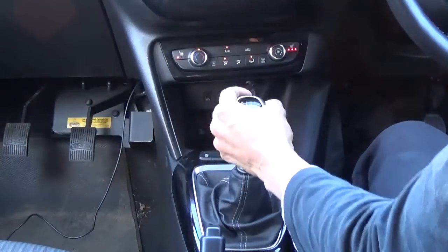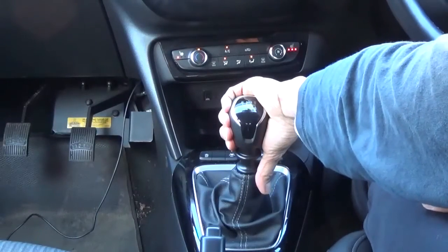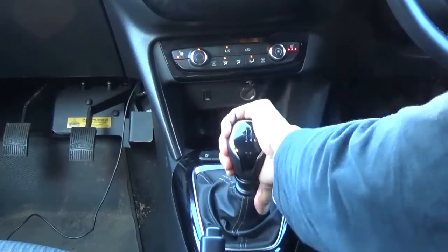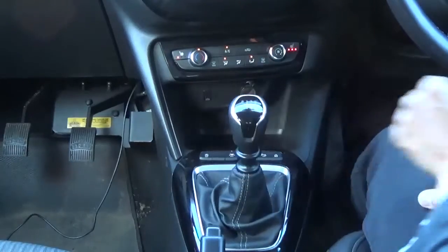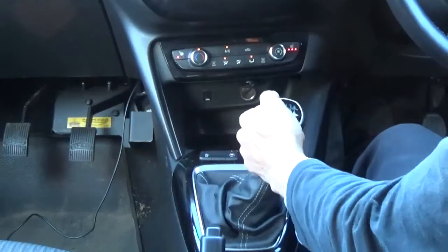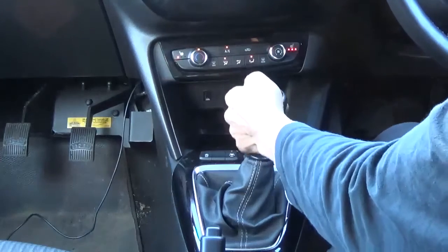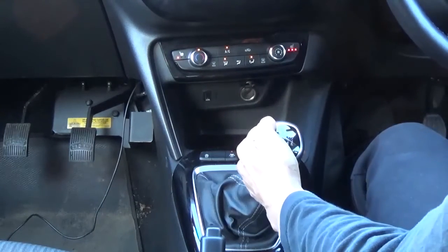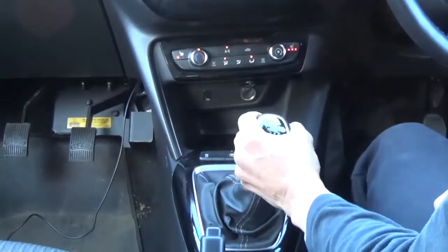Again for economy, we want to go into fourth gear about 30 miles an hour. When we're going in a built-up area with street lamps, we go into fourth gear, so straight back for fourth gear. In fifth gear, we do that about 40 miles an hour for economy again. So that's towards the front right tyre. Front right tyre is fifth gear. And then we go into sixth gear about 60 miles an hour. That's straight down, aiming towards the rear right tyre, and that's sixth gear.